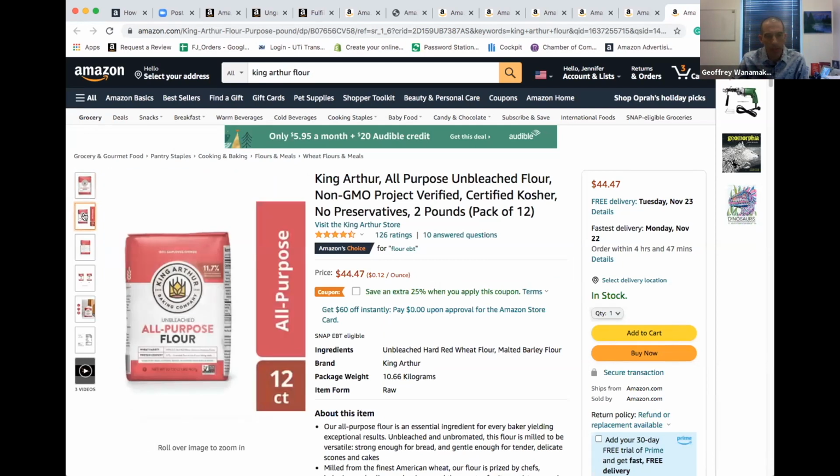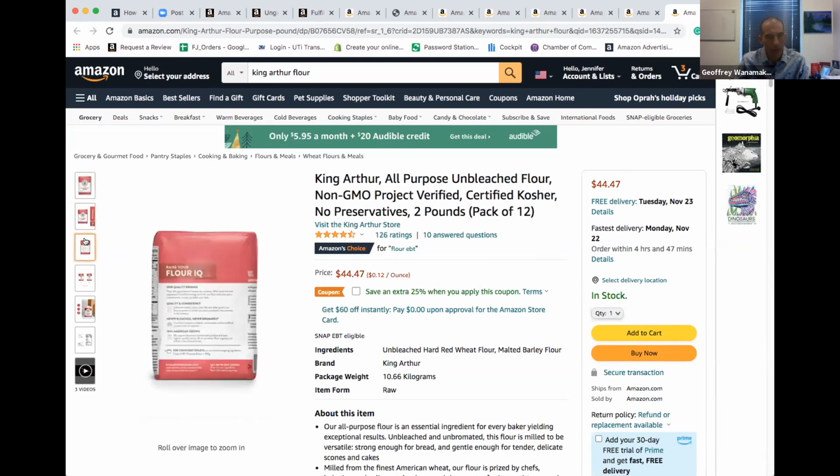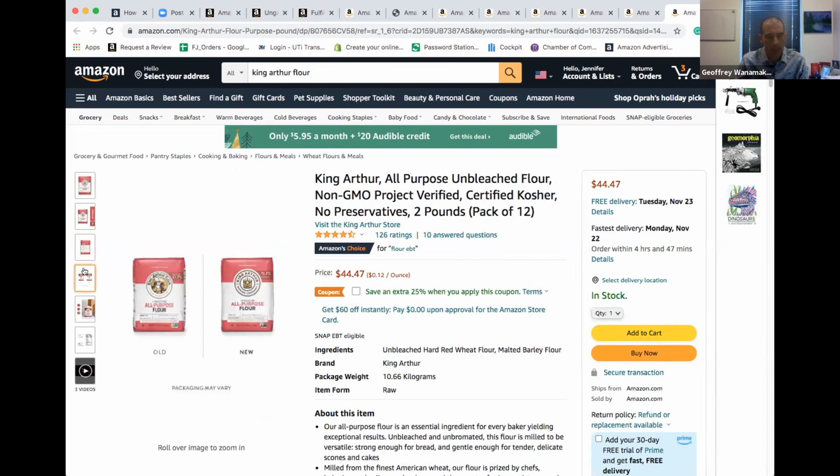So you can see their images are really all great images. They have followed all of Amazon's specifications.